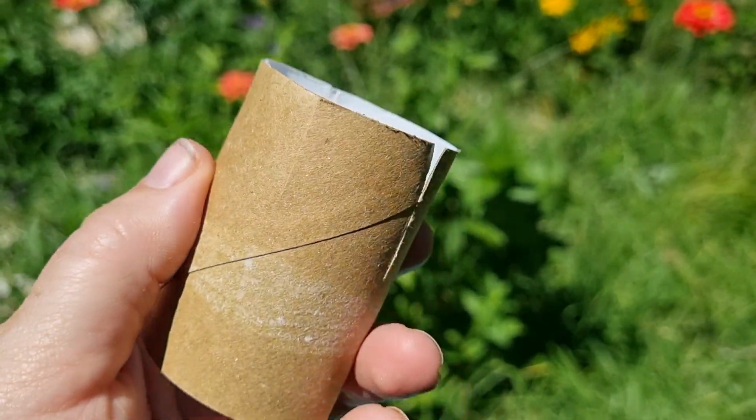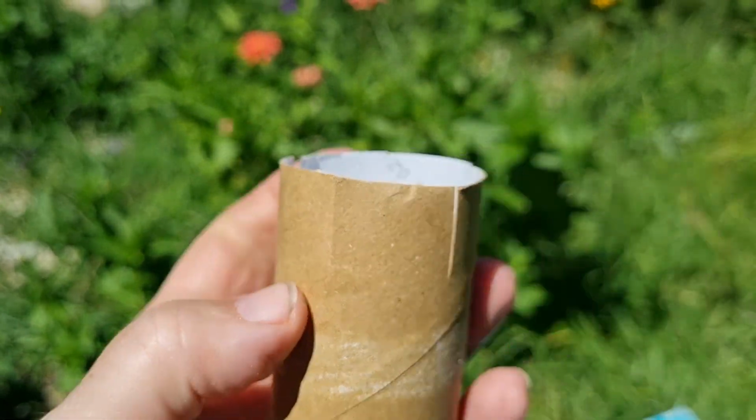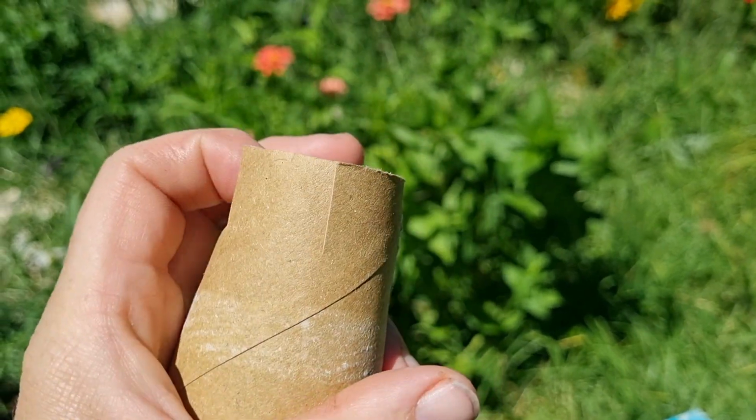If you make a few cuts along the bottom like I have done here and fold them in, just try to get a grip like this.